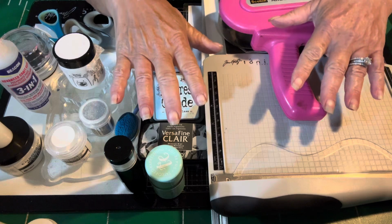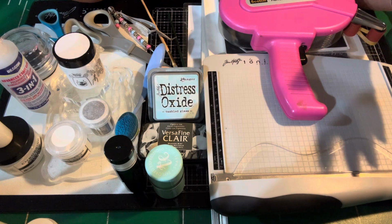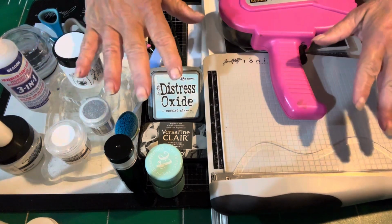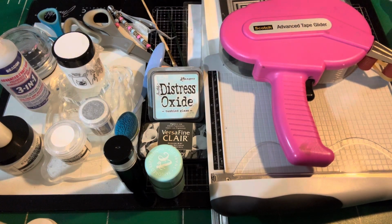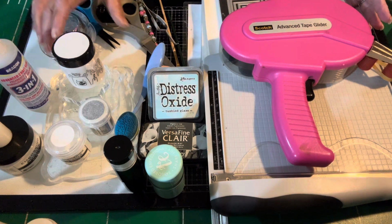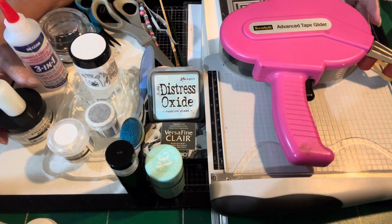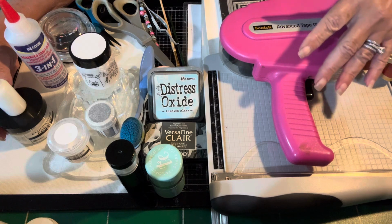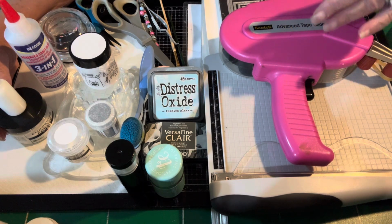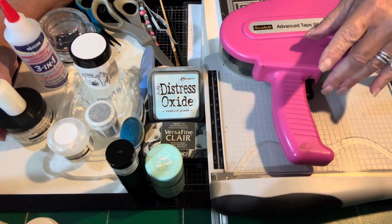So I'm here today to talk to you and show you what it looks like for me to be indecisive in the craft room. I had recently put out a video regarding the Simon Hurley release that I picked up just a few pieces from, and that release, specifically the sketched snowmen, really inspired me.